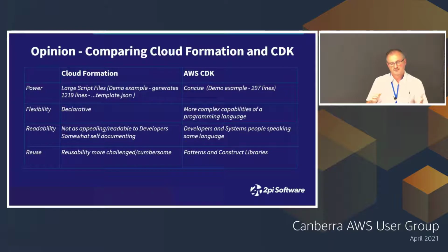CloudFormation was, of course, declarative in its style. This is more like a traditional programming language, and we all have our favorites in that respect. Ops people, the systems people, some of our team were a little bit hesitant originally, but over time they started to see that CDK is for them.